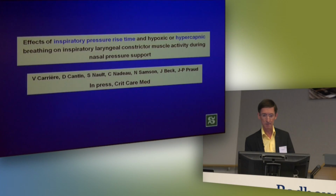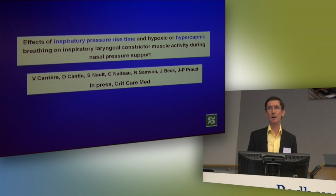So this is the last paper, which has just been accepted in Critical Care Medicine, where we tested the effect of inspiratory pressure rise time and the effect of hypocapnia. I won't speak of hypoxia, just to tell you that hypoxia doesn't seem to have any constant effect on the laryngeal constriction during inspiration in pressure support. So these are experiments only in pressure support now.